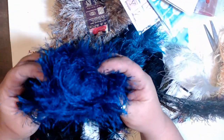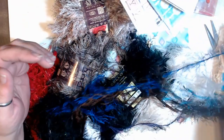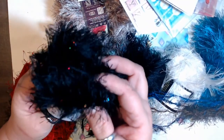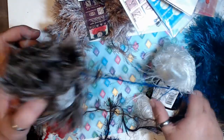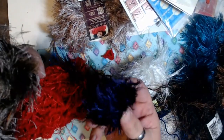And then this is like a really bright, look at how bright that blue is. Can you guys even see how bright that is? And then I got this teal, not a lot of that, but there's some of that. Ooh, and then there's some black with sparklies. See that? Black and sparklies. Can you guys see the sparklies? Yes, you can see the sparklies. And then there's plain black. And then there's white. And a little bit of brown. And some purple. And some tan.